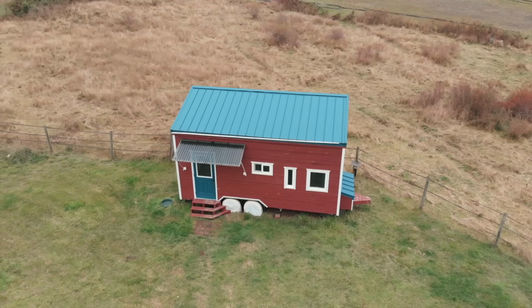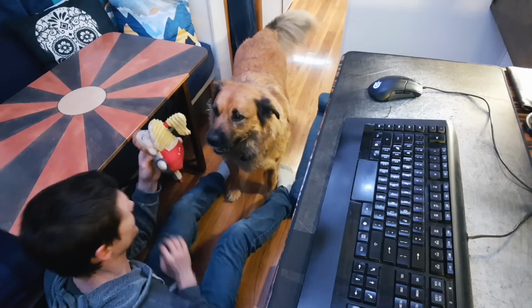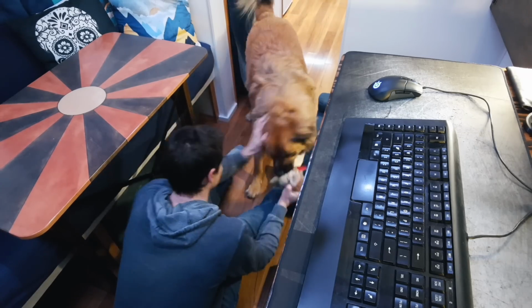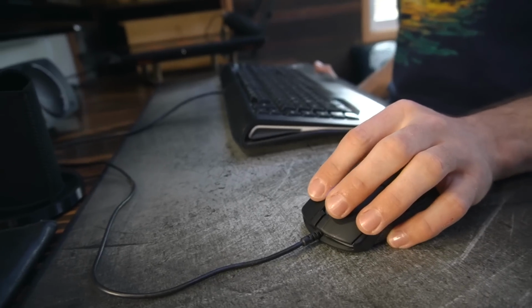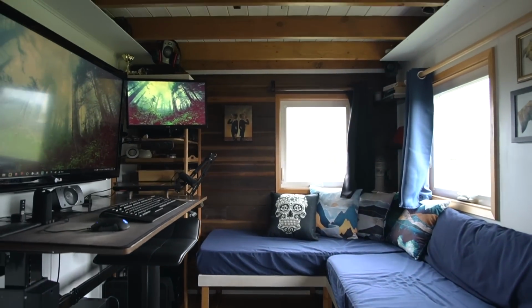What I love about living here in this tiny house is the ability to have animals. It allows me to live in the country and have my own space. I just love having a space that's so finely tuned to exactly what I like to do. So getting the most out of my computer gaming station, and then the lounge area is just so cozy.